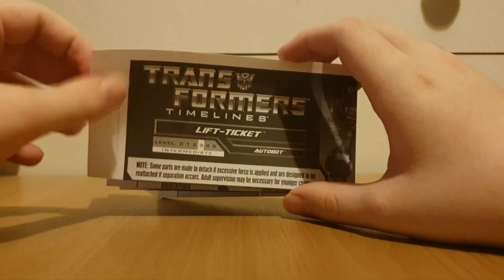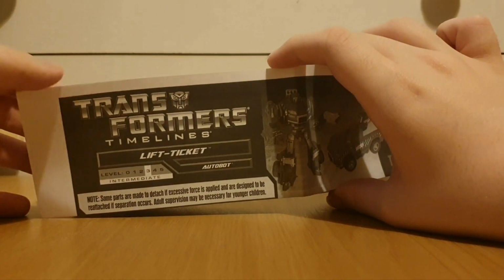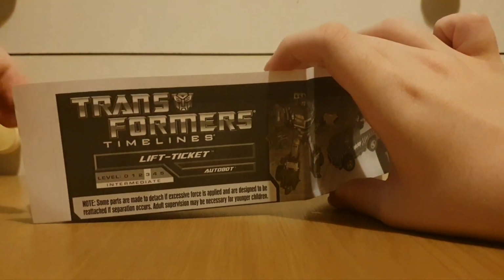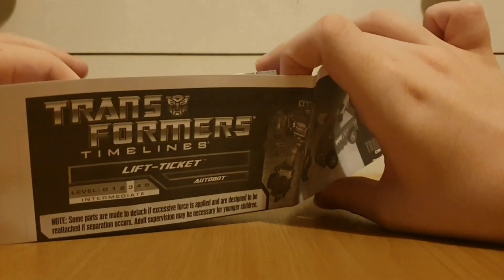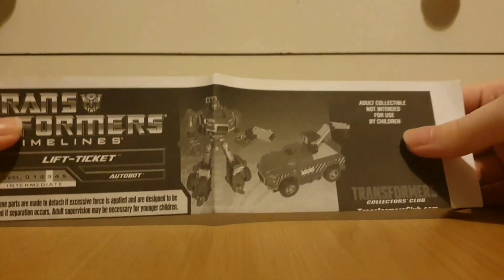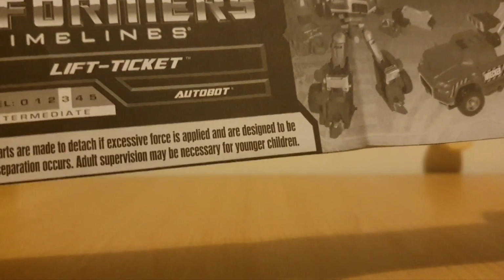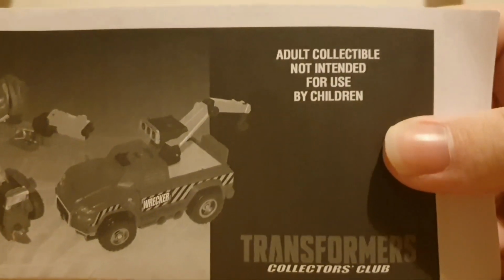So, there's that. And normally I don't show this, but of course you also have the instructions. Around this time, I kind of miss when instructions looked like this. But Timelines instructions are just regular paper, kind of like what we have nowadays, because back then, the instructions were more laminated. However, there's something I kind of want to point out. Well, two things. One, adult supervision may be necessary for younger children. Adult collectible not intended for use by children.